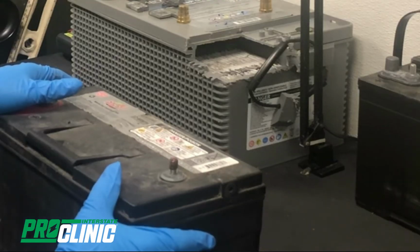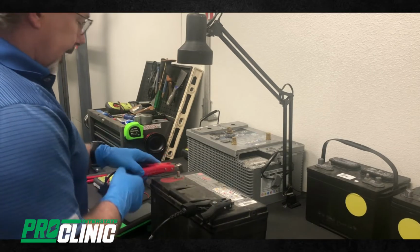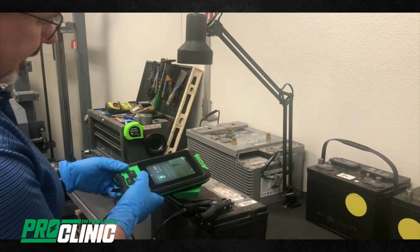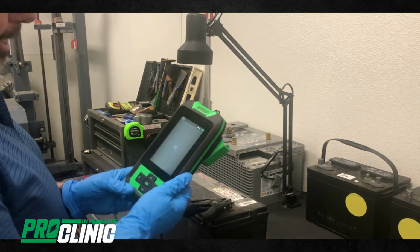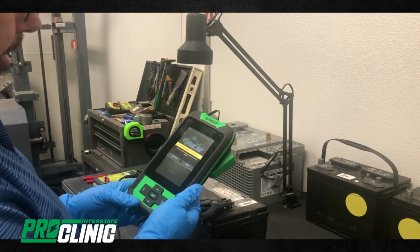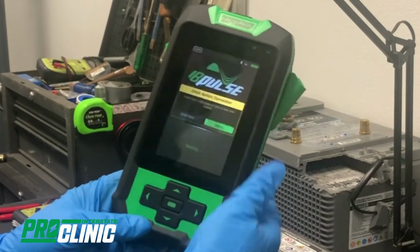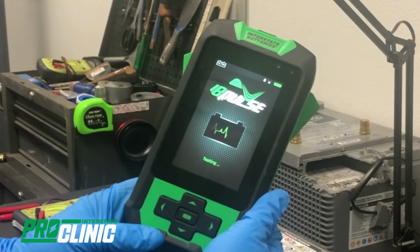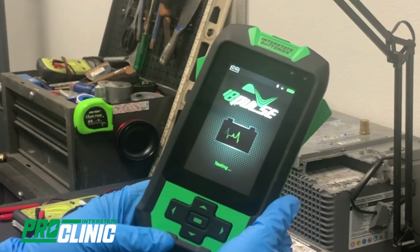There's a big difference in the way that these things will actually test. So hook up our leads here off the tester to the studs. Temperature on this thing, roughly about 80 degrees. So let's run through the test. Check connections. Look at that. I'm going to retry again. Going through the proper testing again. See what it shows.